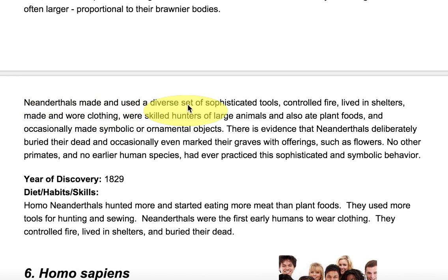Neanderthals made and used a diverse set of sophisticated tools, controlled fire, lived in shelters, made and wore clothing, were skilled hunters of large animals, and also ate plant foods and occasionally made symbolic or ornamental objects. There is evidence that Neanderthals deliberately buried their dead and occasionally even marked their graves with offerings such as flowers. No other primates and no earlier human species have ever practiced this sophisticated and symbolic behavior. Year of Discovery, 1829.